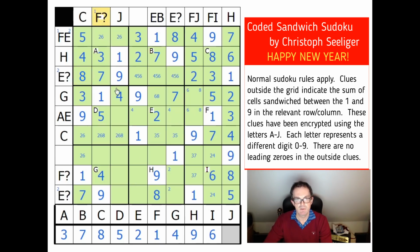Yeah, if we look at this column, look, this square here can be a 2, 6 or an 8. Now we know that the sandwich total here is a 2-digit number beginning with a 1. So let's look at down here. We've already got 9. So if neither of these is a 2, we'd have 9 plus 6 plus 8. Well, that's 23. So that's not possible. One of these must be a 2.